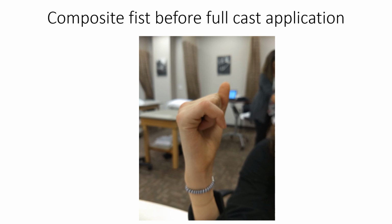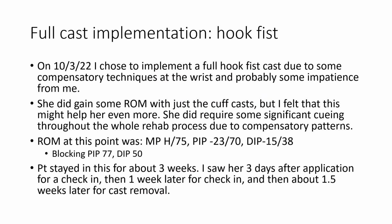And then once we were done with those cuff casts, this was what she was able to do, and also part of the reason I decided to go into a full cast. So that was just a static picture of what her composite fist looked like. So the full cast implementation was the hook fist cast.